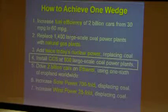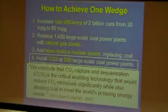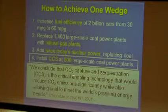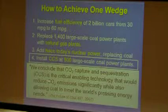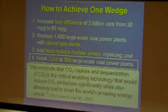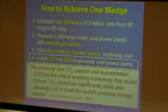All right? And as I said at the beginning, the reason I'm interested in this is a quote here from a report that came out of MIT from a conference a couple of years ago. It says, we conclude that carbon capture and storage is the critical enabling technology that would reduce CO2 emissions significantly while also allowing us to continue to use coal.